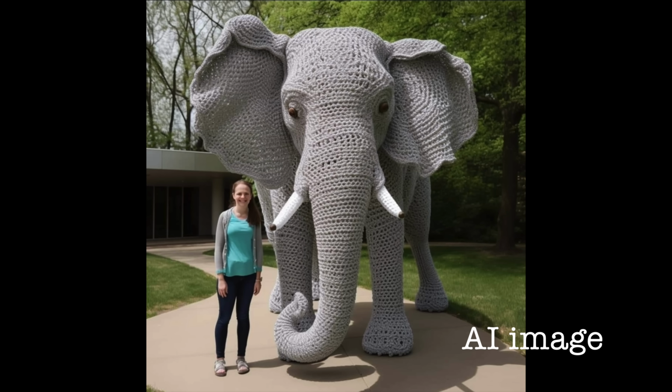Number 4, look at the image as a whole. Is there something off about any part of the crocheted image? For example, in this photo, the woman standing beside the elephant, the elephant has 5 legs. There's something off about it, and that is a very good indicator that it's AI.